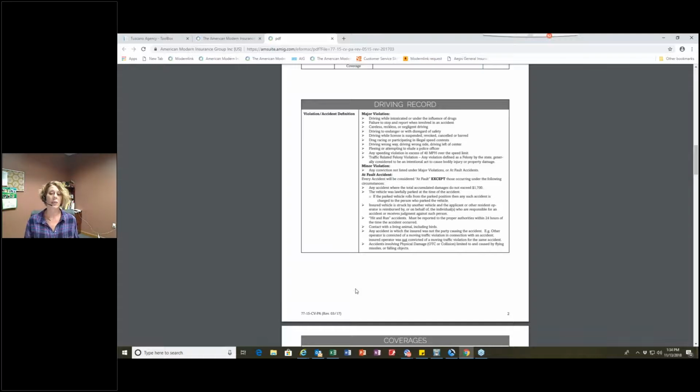Again, the product is for special use vehicles. You're not driving it to work every day. But they do understand that if you have a fancy car and you want to show it off sometimes, they do have something called a 9-to-5 endorsement. So for an extra surcharge, you're allowed to drive that car to work 3 to 4 days a week, only to work. But you have to have that endorsement on.